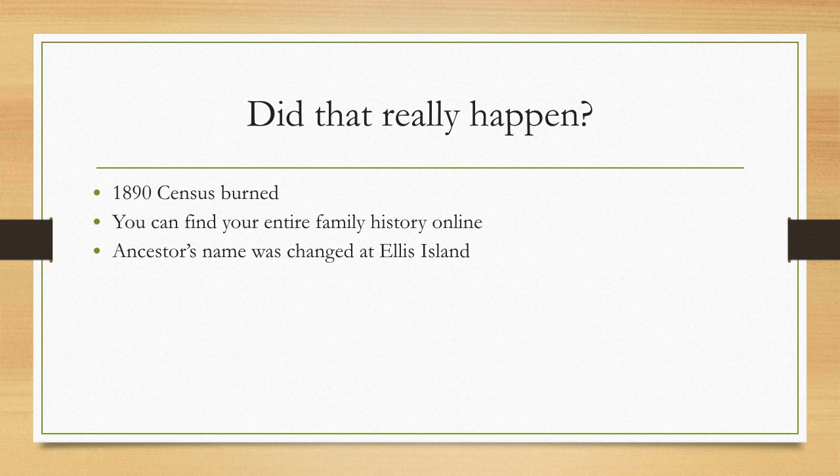There is some salvageable parts for the 1890 census, and what happened was it did catch fire, and a lot of it was waterlogged, but some parts have been discovered. So, which we'll talk about here in a little bit, if you're going back through the census trail, don't give up on the 1890 census. There is some information from there.